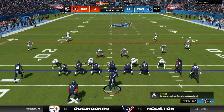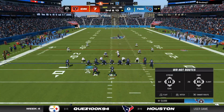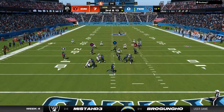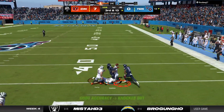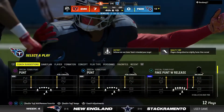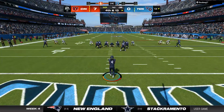And a nickel look here for the Bengals as they try to defend this on 3rd. 18 Rattler, 18 Rattler. Ready? Here's Willis, 3rd and long. And this pass broken up. Excellent coverage there on 3rd down, as that was not an easy one to hold on to.